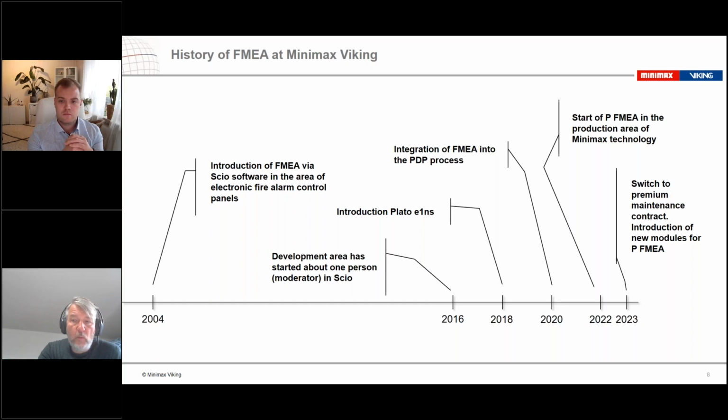2018, we introduced Plato 1. 2020, we integrated the FMEA in the PDP process. 2022, start of the PFMEA in the production area of Minimax technology. 2023, changeover to premium maintenance contract for relief of Minimax IT, and introduction of new models for the PFMEA.